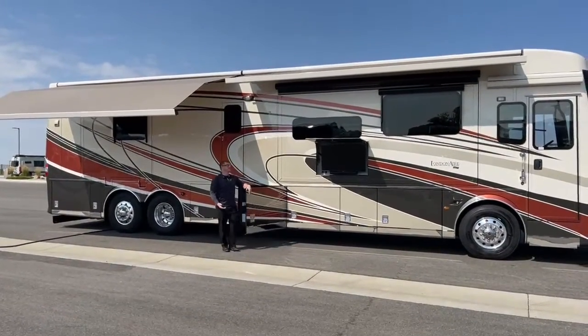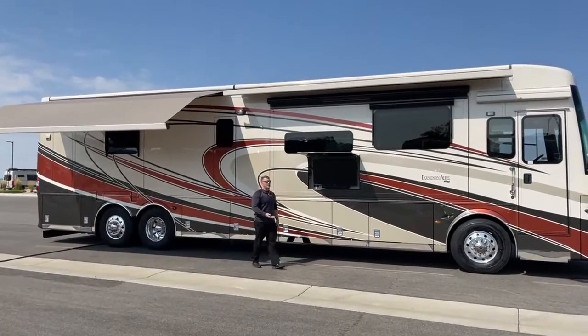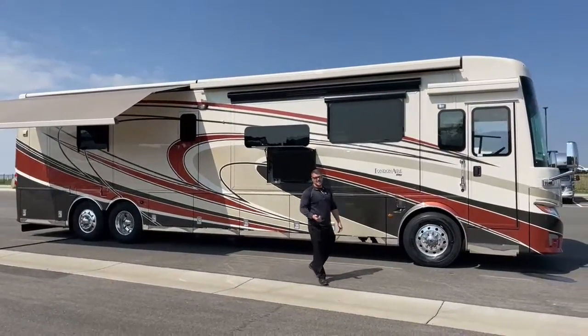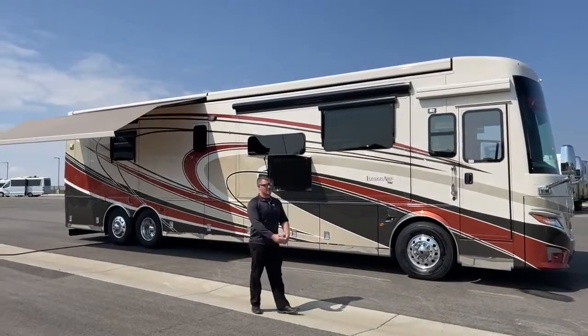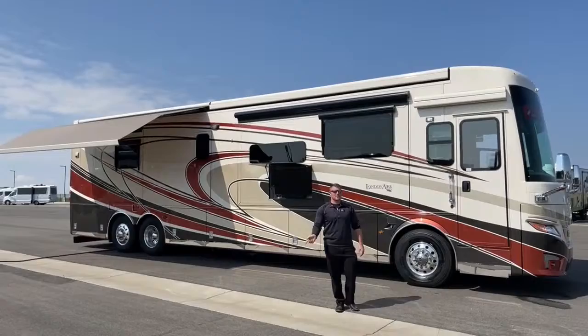It also has the wind sensors built into it, so if the wind picked up, it would go ahead and retract those awnings. Now, I always tell people it's not a good idea to rely on that system, especially in Colorado and Wyoming, where we get those big random gusts of wind. If you just get a big one, it'll lift it up and just tear it off. So if you see the wind starting to pick up, just go ahead and retract it.